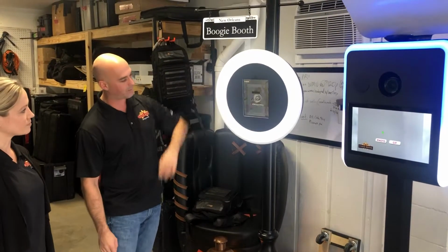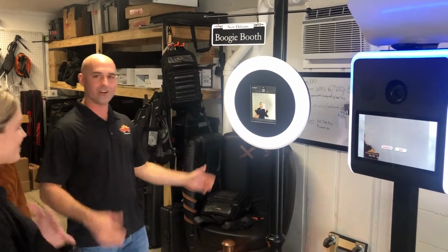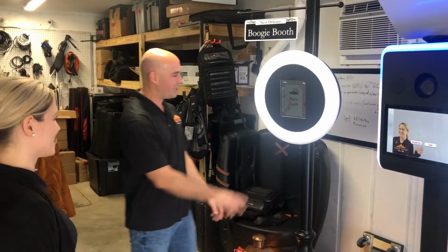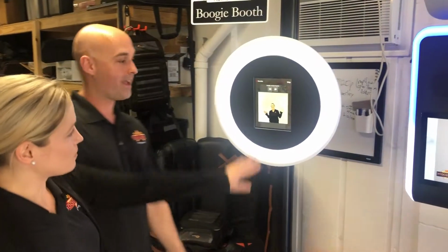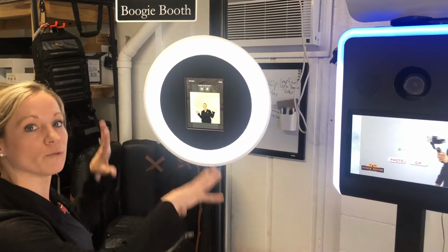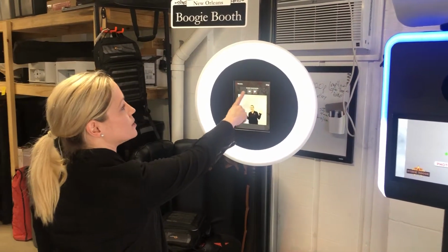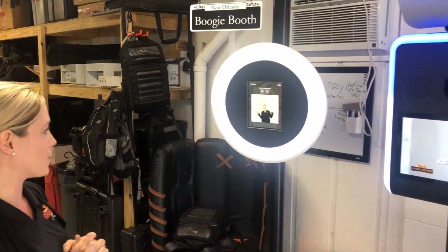Like we said, it's all digital, so you can touch it. It'll count down, takes your photo. Boop. Then you have your email and text options right there that guests can send it to themselves. So right here you have your custom design, where we put your names, date, and if you want cool floral, like red roses, we'll incorporate all that into your design. Then you can email it and text it right away, so you'll instantly get your photo.